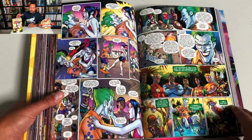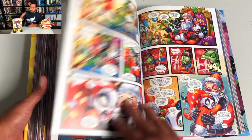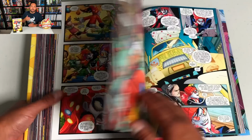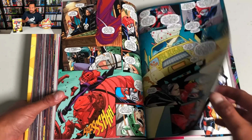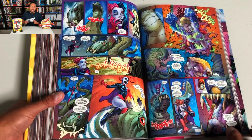There is a total of 3 of these Omnis available. They're all still in print, but I think Volume 1 gives you an idea of what her character is like. I think Amanda Conner does an amazing job. And the artwork really pops. It's very cartoony, but it fits the tone of the book.